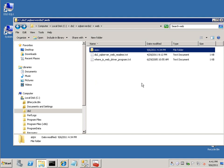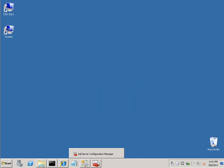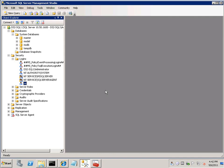Alright, let's actually go ahead and install the SQL Server DVD Store database. Now we've already gone ahead and installed SQL, with the only thing that's sort of not default in our installation was that we included full text search when we installed SQL. There's one other thing I want to show you that will simplify things, not required, but it might help out: take the SA, the system administrator password, make it blank, which is what our driver program assumes. You can modify the driver program to put in any password. I just want to show you one thing with SQL Server.